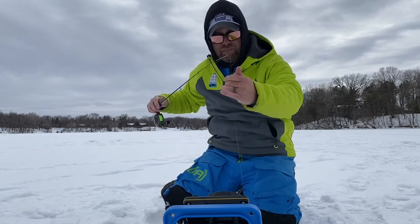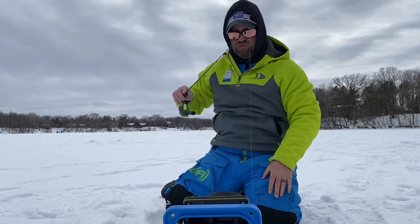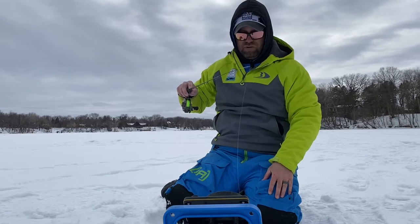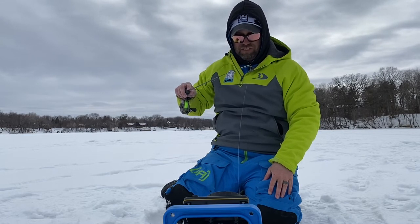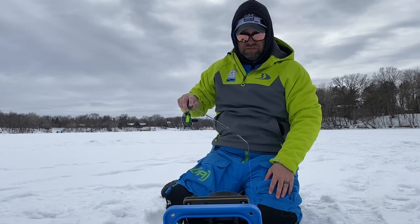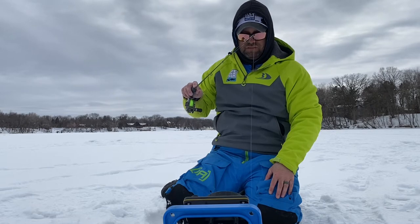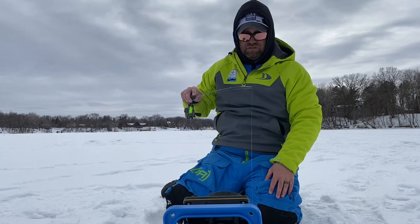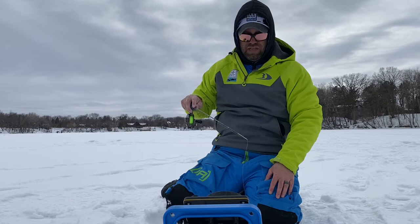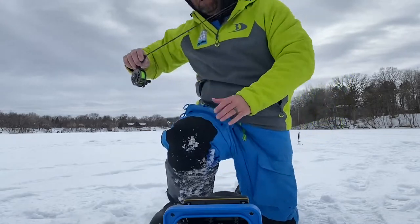Find these better crappies. That seems to be the trick. They're just kind of on the move. But we'll get back down there and see if we can get a crappie to chow on this. Come on. Where you at? Okay, next hole. Let's jump over to another hole here.